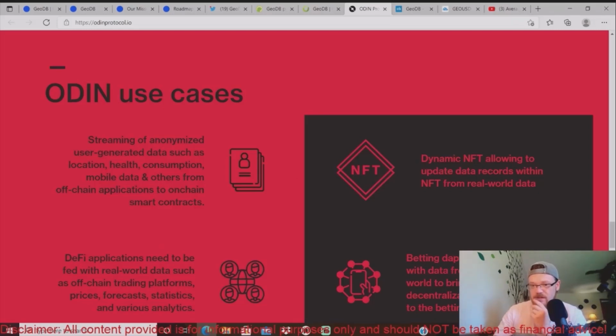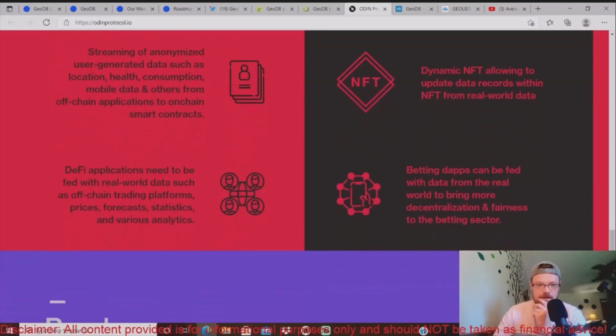Dynamic NFT, allowing to update data records with an NFT from real-world data. DeFi applications need to be fed with real-world data such as off-chain trading platforms, prices, forecasts, statistics, and various analytics. Betting dApps, decentralized apps, can be fed with data from the real world to bring more decentralization and fairness to the betting sector. I like where this is going.